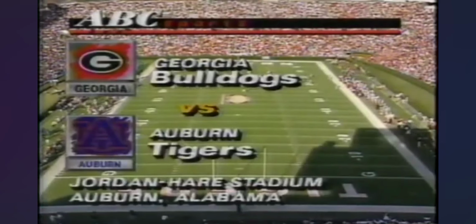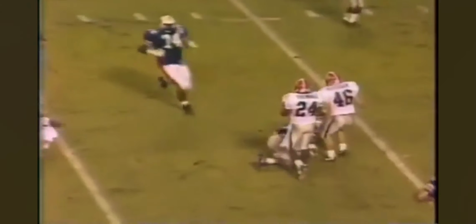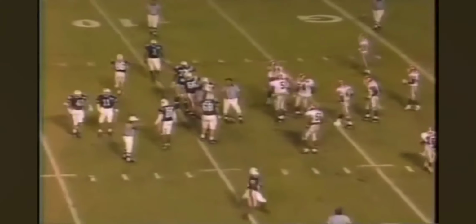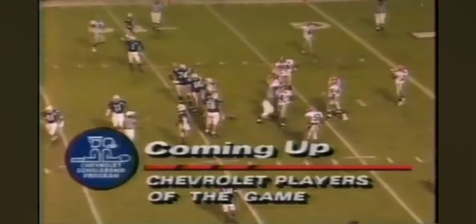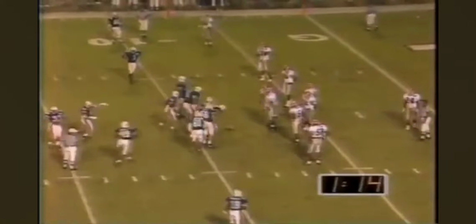Good afternoon and welcome everybody to Jordan-Hare Stadium in Auburn, Alabama. I'm Mark Jones along with John Spagnola. On the silent count with White, Stan White down to the 8-yard line. He was hit there by Travis Jones. He's just shy of the first down. At the conclusion of today's game, we'll be selecting a Chevy MVP from each team for the 22nd year. The program, $1,000 will be donated to the General Scholarship Fund of each school.